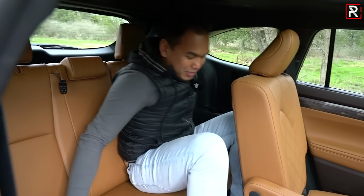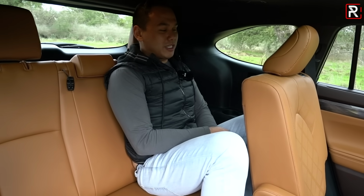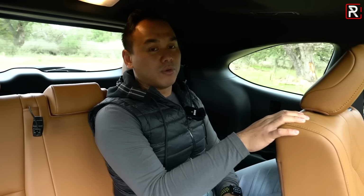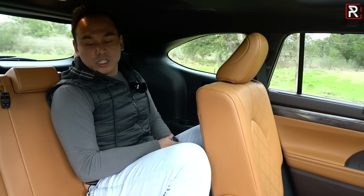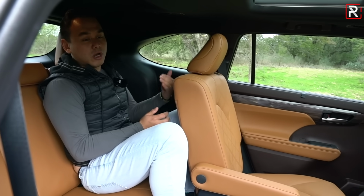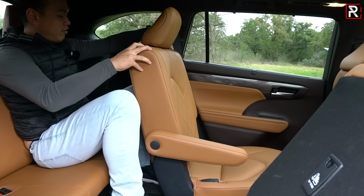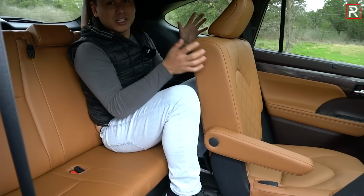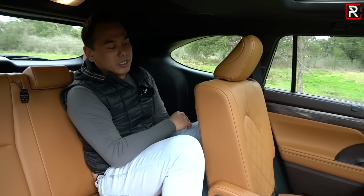Getting back here and squeezing back here, you can see I definitely would ask the passenger here to move their seat forward because my knees are essentially in the seat back here with the seat all the way back. Now again, if they move the seat slightly forward, which I cannot do from over here, I have to actually physically ask someone to sit in the seat to move it up.